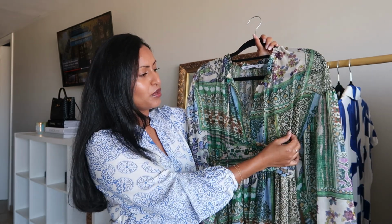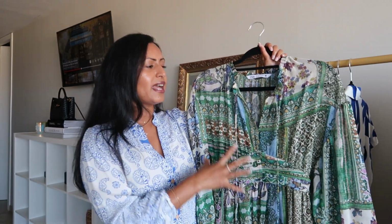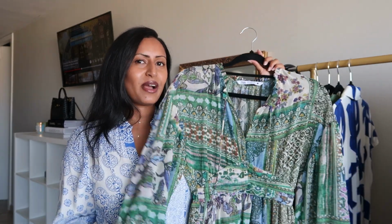I also have the beautiful olive green in here and an olive green Michael Kors purse. So again, so many different ways and styles that I can dress this up and wear this casually or dress it up with heels. So another great dress that I found from Zara.